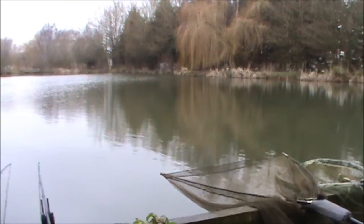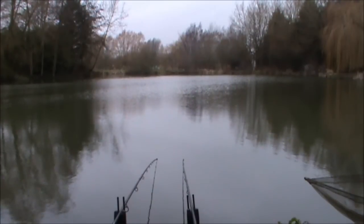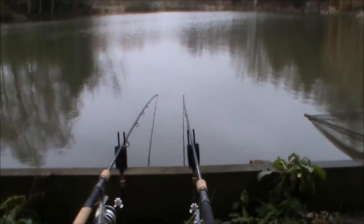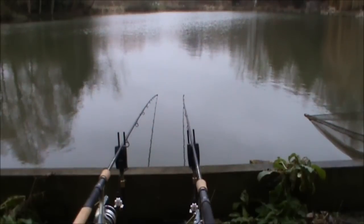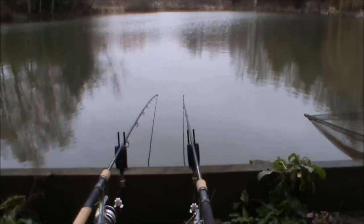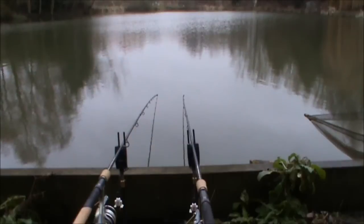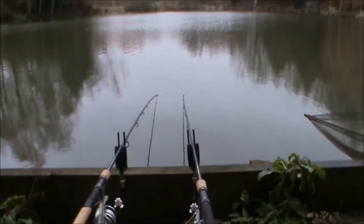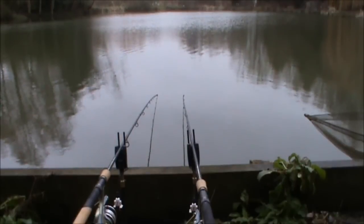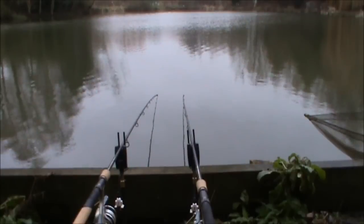basically I'm just pretending as if there were people over in peg 4, and I know Pete's in peg 6, because as I said, I've got that match in April and there are 12 people in it, so every swim will be taken. And all these videos I'm doing on this lake at the moment, I'm posting on the match wall for the people who are in the match to see, and hopefully the people who watch these videos or are in the match can see, if you've drawn peg 5 or peg 8, it's not the end of the world. You still can catch fish. Well, that's the plan. Let's see if it works or backfires.